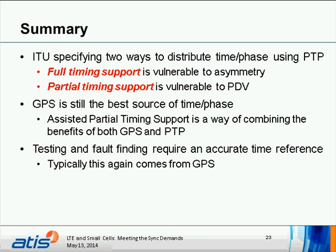So in summary then, ITU is specifying two ways to support distribution of time and phase using PTP. Full timing support is a good method, but it's vulnerable to asymmetry. Partial timing support is vulnerable to PDV. So GPS is still the best source of time and phase out there. And as Tim said earlier, North American operators are certainly not going to move away from GPS as their primary source of time and phase. But assisted partial timing support is a way of combining the benefits of both GPS and PTP. And testing and fault finding require an accurate time reference, and typically that also comes from GPS. So we're not going to throw away GPS anytime soon.